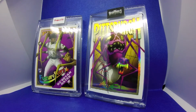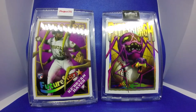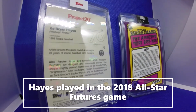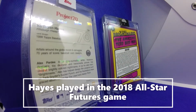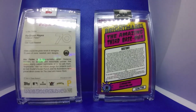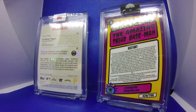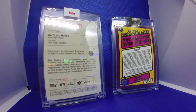I love it. You've got the rest of the spider legs grabbing him, or it's his legs. I think he becomes a spider. Whatever it is, it just works. This is my favorite of the two together. Now watch, Ke'Bryan better not be one of the future star busts, because that will be a bummer. But if he ends up being an all-star, a solid player, this pair is just awesome together. I agree, and I think you've got nothing to worry about. I think he's the real deal, a Pirates future star, 100%.